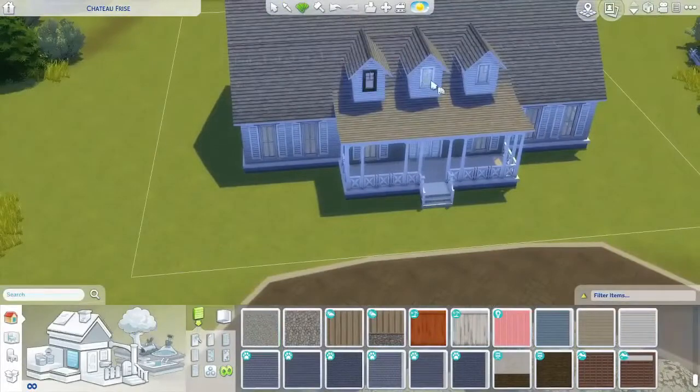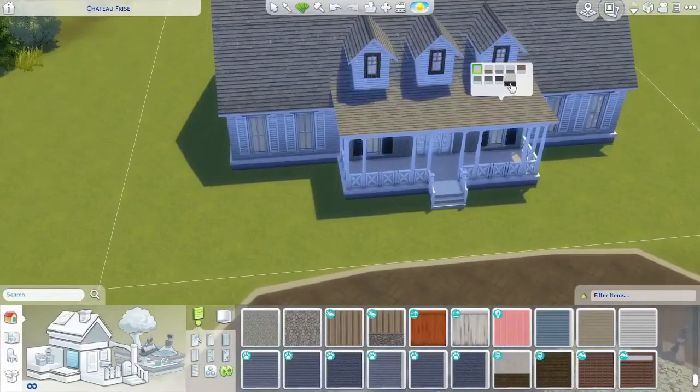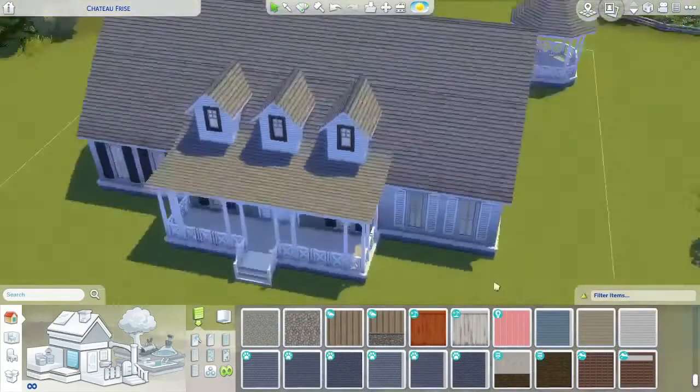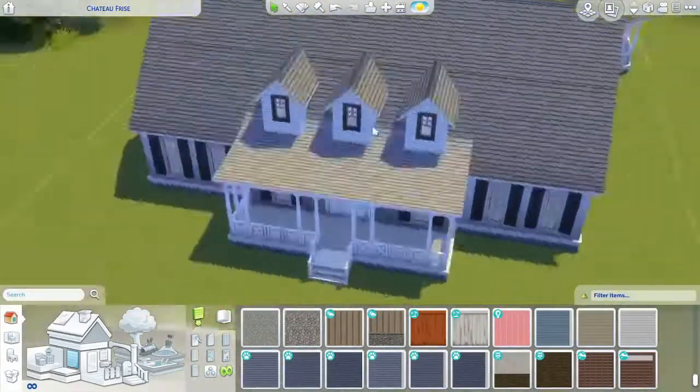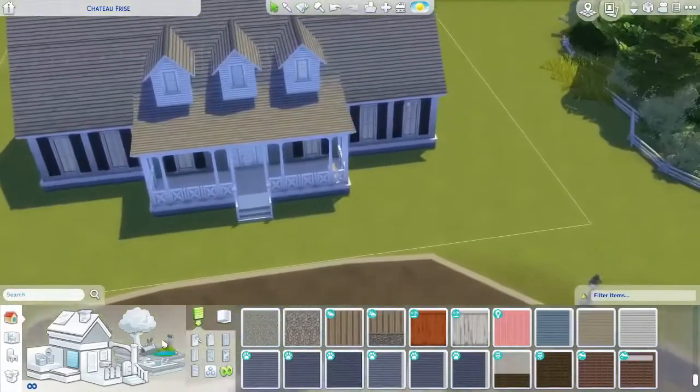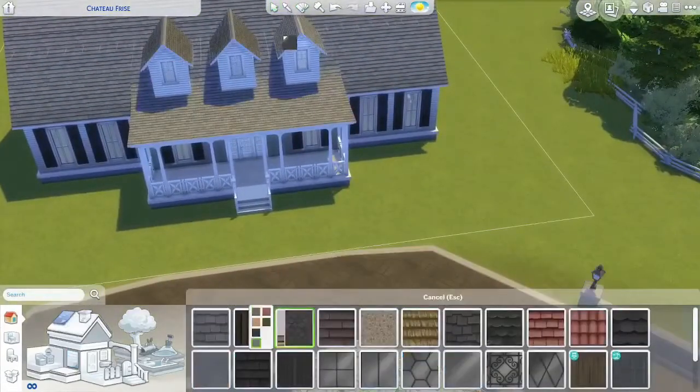But I really do love where we ended up here with the outdoor color palette. I'm just obsessed with the contrast here with the shutters. I think that's lovely, such a lovely touch.